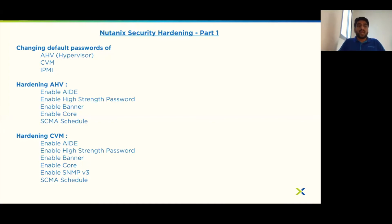And finally, we have the SCMA schedule, which can be customized to run, like we discussed earlier, hourly, daily, weekly, or monthly. And it's the same for the CVM as well, except for the SNMP. You can enforce the SNMP traps to be sent or compatible with version 3 only. Version 2 is also available, but version 3 is much more secure than version 2. So you can enforce SNMP v3, which we'll see in our demo.